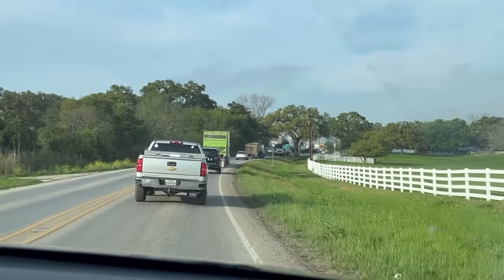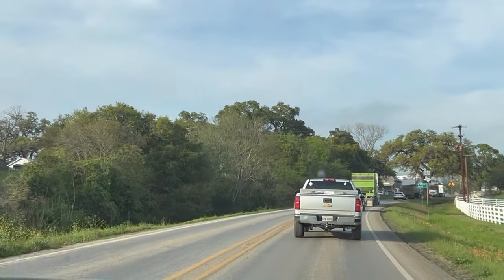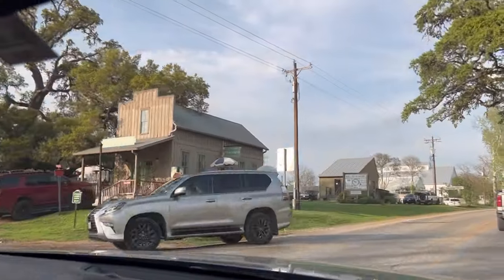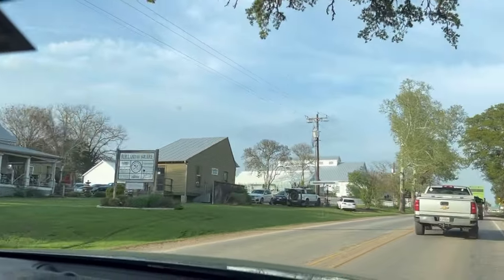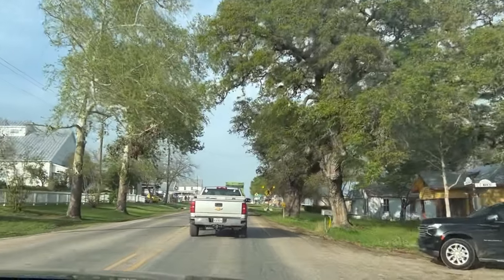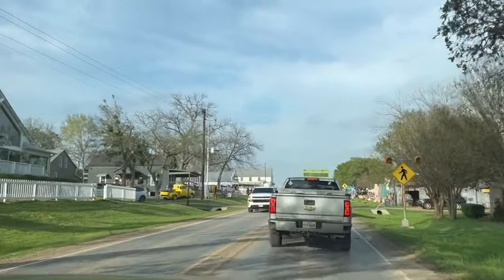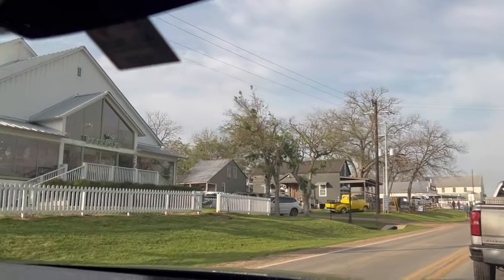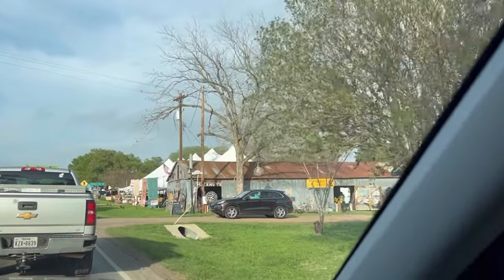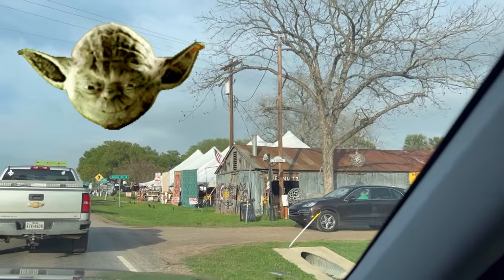Now we're entering Round Top, where the traffic begins. Here's 3 acres or so. This is Round Top, the town. We don't do any shopping here. Lots of people do, though. It's mostly retail stuff. Not the junk we are looking for.